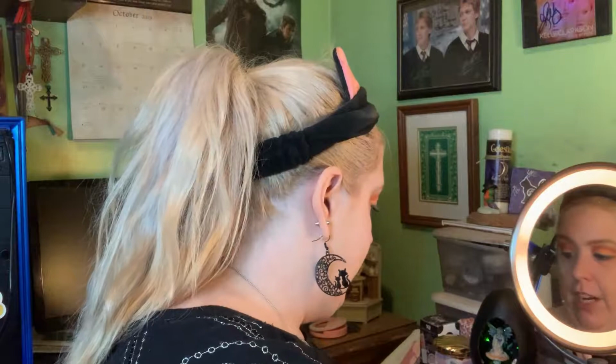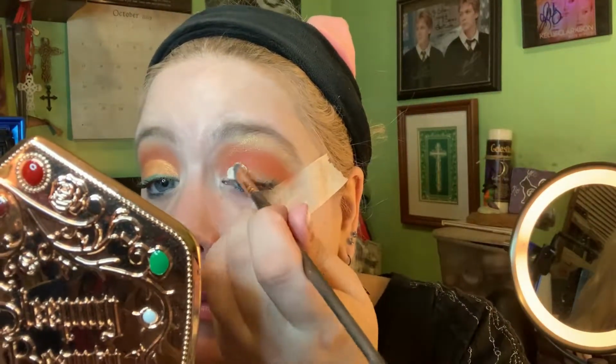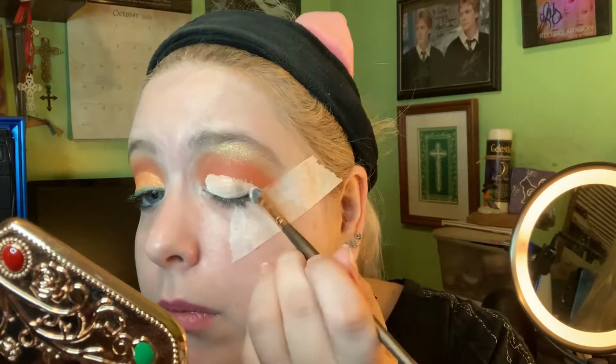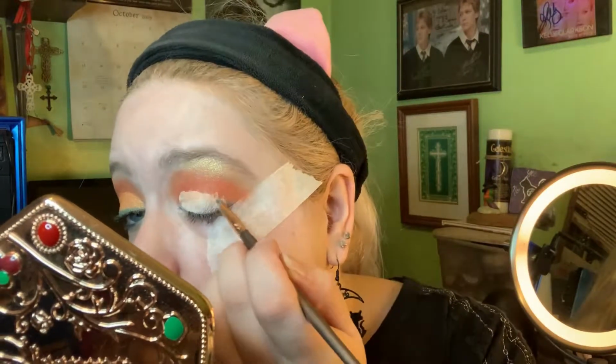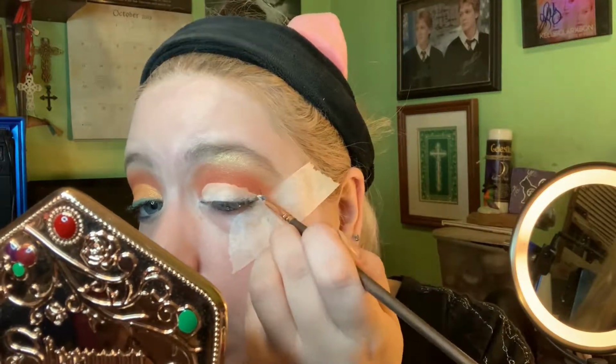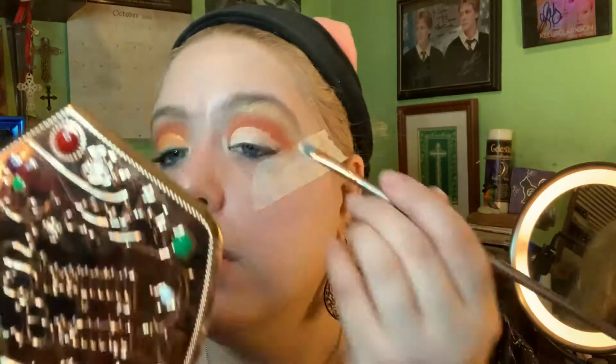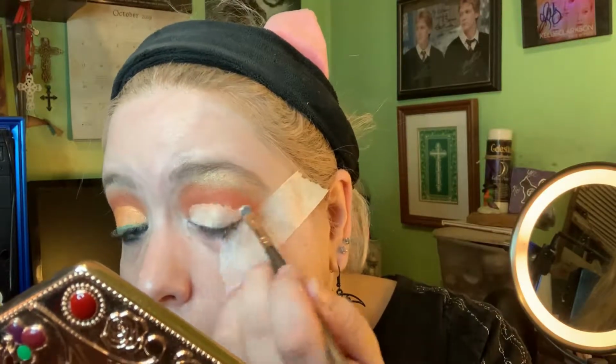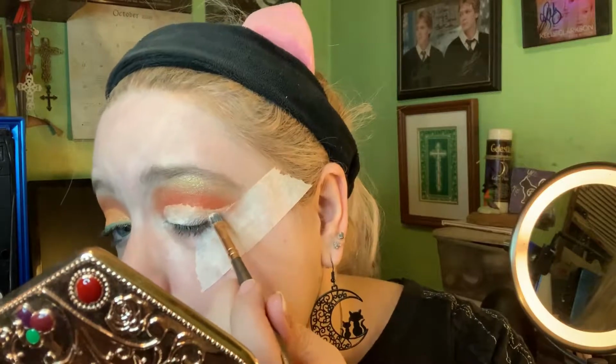So then I am actually going to take just my base and I'm going to put it on the back of my hand. Just a little bit. That might even be too much. And I'm just going to take a flat shadow brush like this, and I'm going to apply it to my mobile lid. And I'm going to bring it out a little bit too, kind of give it a wing.